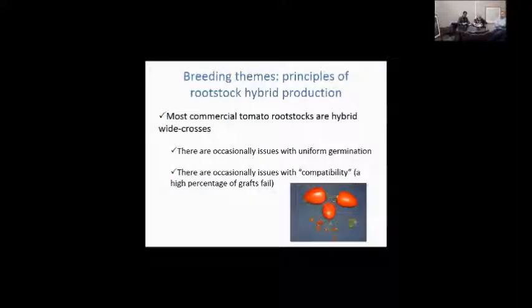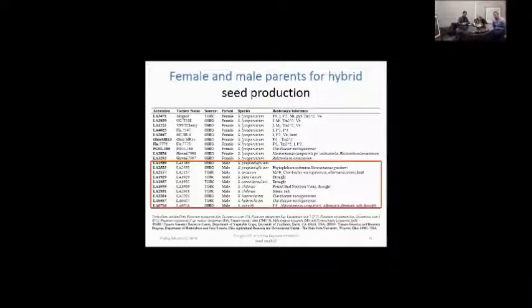What we wanted to do was systematically look at this issue from two perspectives. One is looking at hybrid seed production with both wide crosses and narrow crosses. I'm just showing a group of parents here. There are cultivated types and then various wild species.